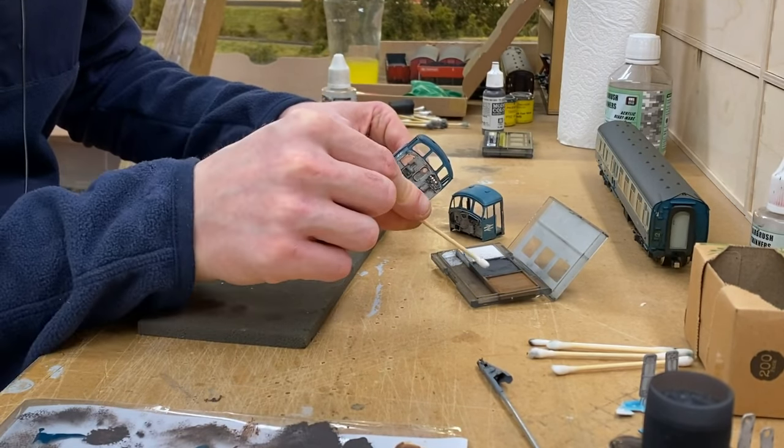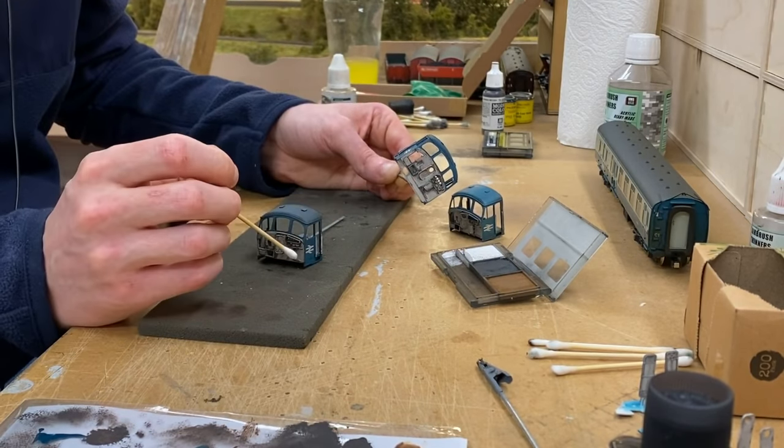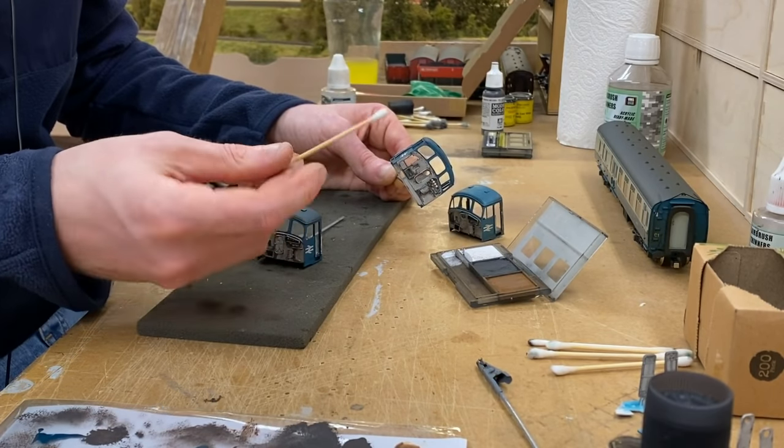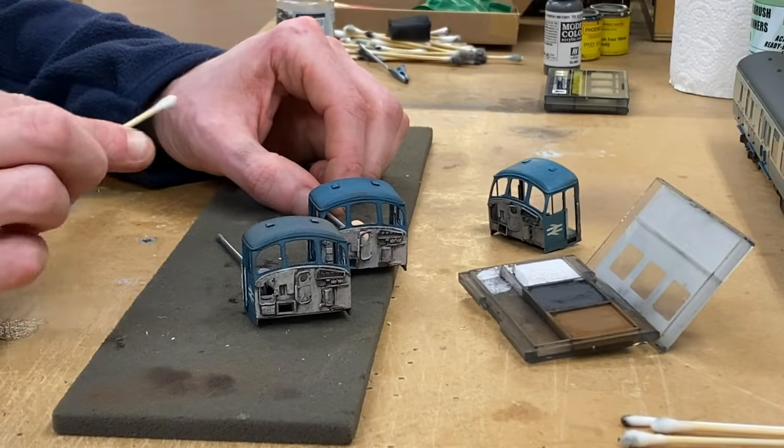And for that, I'm going to use the Tamiya Weathering Master. This is set B, which has quite a decent rust color in there. And they do come with a little applicator in the kit, but in this case I'm just using another cotton bud. So we'll do these two here.